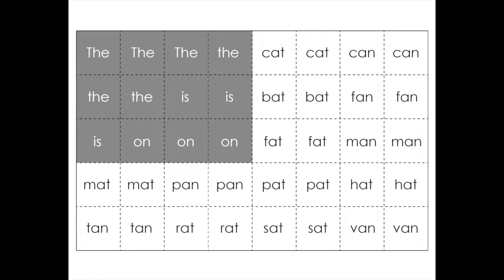What you do is you cut these words out. The dark ones are the power words or sight words: the, is, and on. These are all words that end in AT or AN. Take turns making silly sentences, for example, the bat is on the fat cat. Have the child put those words down and take turns reading each other silly sentences. They laugh a lot. It's fun. It gives them practice with the, is, and on, and words that end in AT and AN.